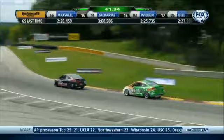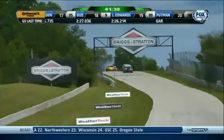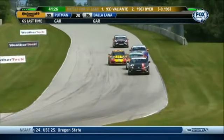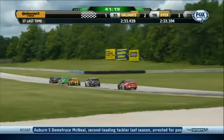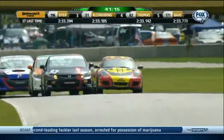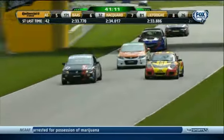Here's the battle for ST, though. Valiente still hanging on, but Tom Dyer is like a little terrier. He's not letting him go. And they got a freight train of other terriers right on their tail as well. Well, Seth Thomas has dropped back. The Porsche, third in the serial, is a Grand Sport car. Doesn't really count. Seth Thomas has dropped back in his BMW to fourth, and Pierre Kleinhubing in the 31, the Mazda.